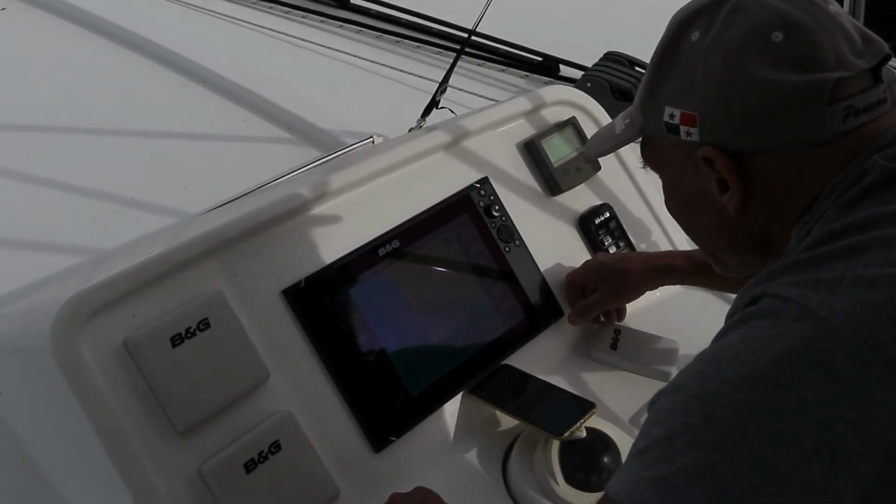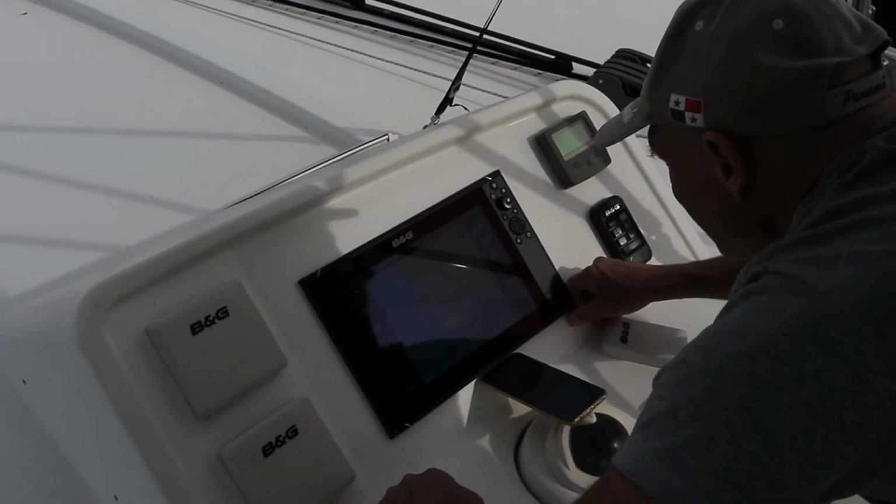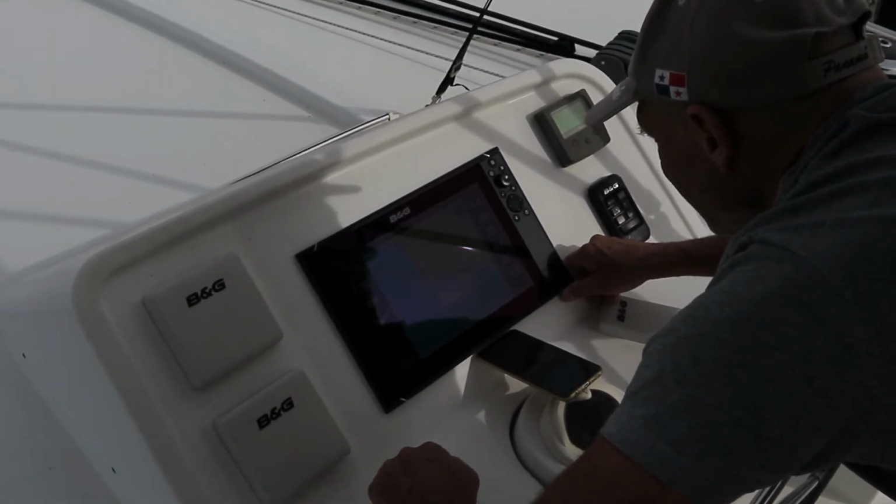B&G support helped us with a couple other little fine tunings on our navigation. Our chart plotter is all set up. We are good to go. On to the next project.